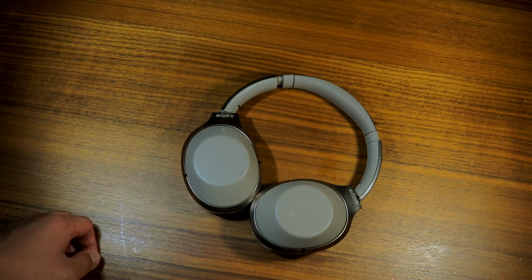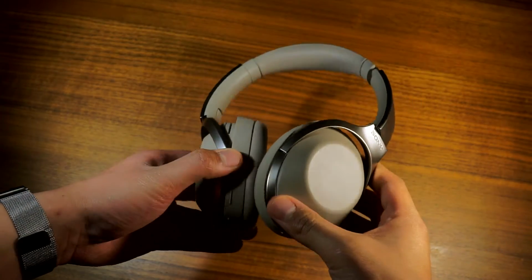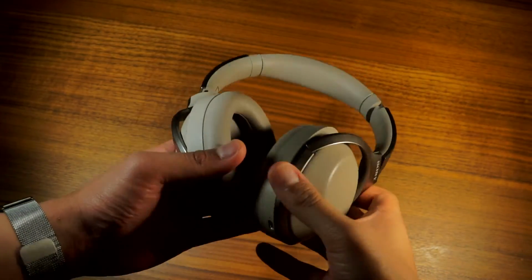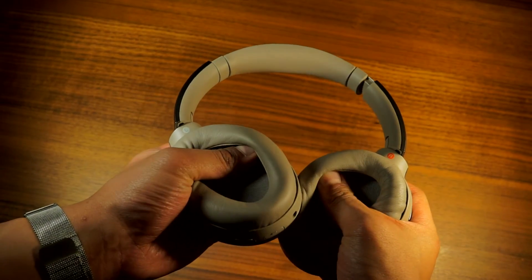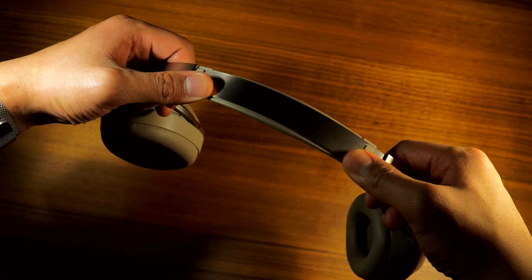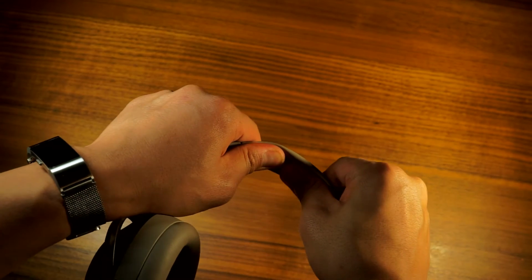Unboxing the Sonys, I noticed that the leather was a little bit more fake. It also smelled pretty fake. However, all that went away with time. The ear pads softened up and that smell went away. But the ear cups themselves are actually pretty shallow in comparison to the Bose. You also notice that the headband is less padded. You can actually dig into it and feel little plastic pieces.